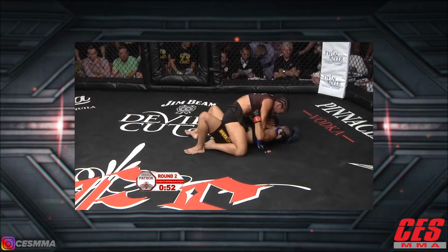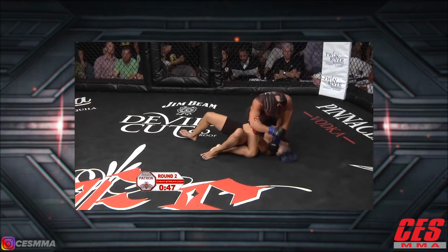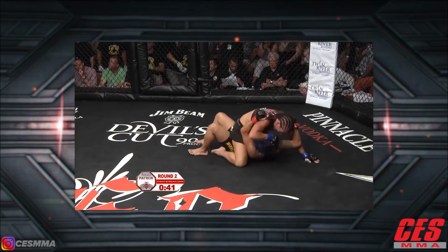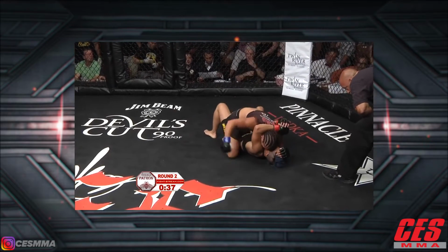Suffering the most damage to this point, but look at this. In the mount, throwing strikes, dropping elbows. And now she's giving some of the damage back, Scott. The hammer fists and elbows, lefts and rights. Nice right hand to the jaw. Nice elbow, nice left elbow.